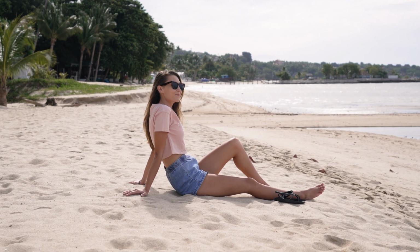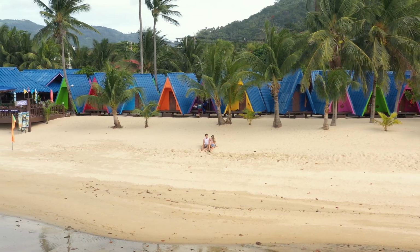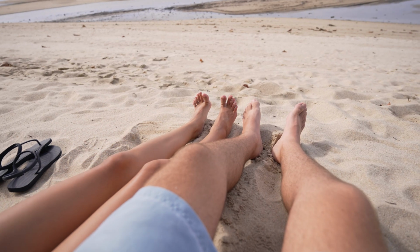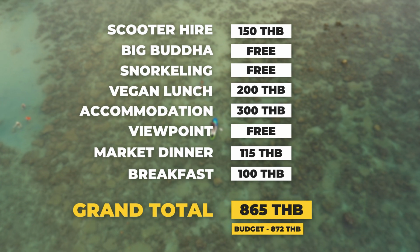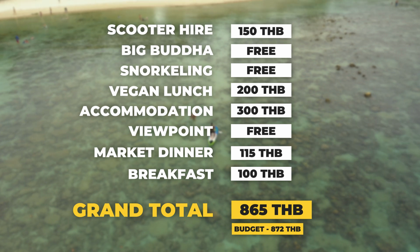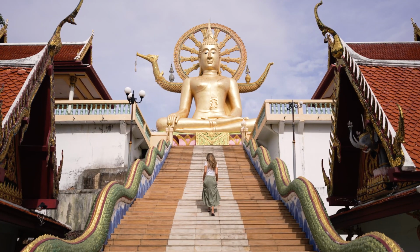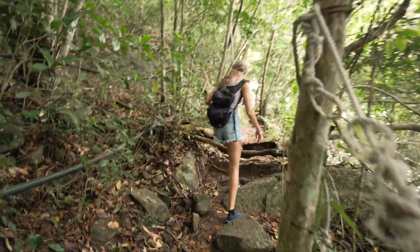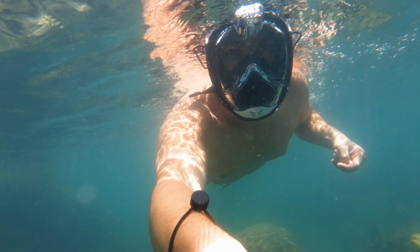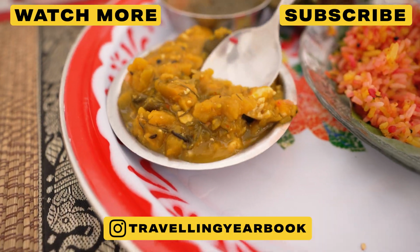We have had a pretty cruisy morning, lounging on this beach and grabbing a bite to eat for breakfast, and now our challenge has come to an end. In total, we have spent 865 Thai baht, which is actually 7 baht under budget. Koh Samui is quite an expensive place to reach, but one thing we love about Koh Samui is that once you are here, quite a few activities are free, such as hiking, waterfalls, beaches, snorkeling, and we love it. We love showing different budgets while traveling here in Thailand.